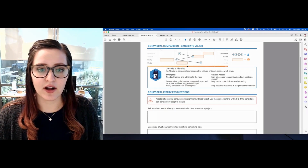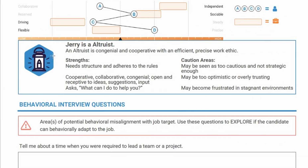And here are a couple of tidbits about Jerry. So it tells you what kind of profile he is. He's an altruist. And it gives you a high-level description of his strengths and some caution areas, meaning cautions of where his behaviors don't quite align with the profile we're looking for.